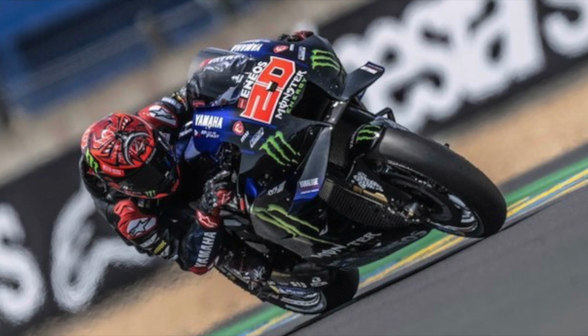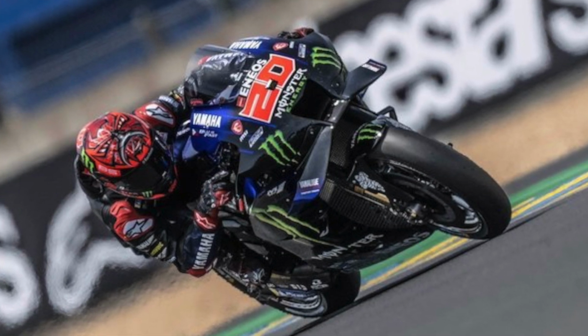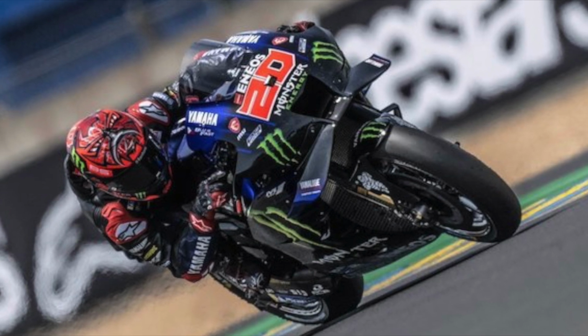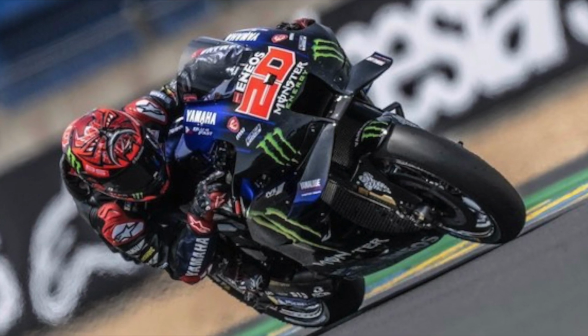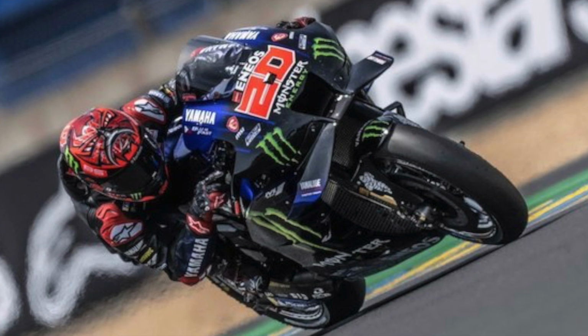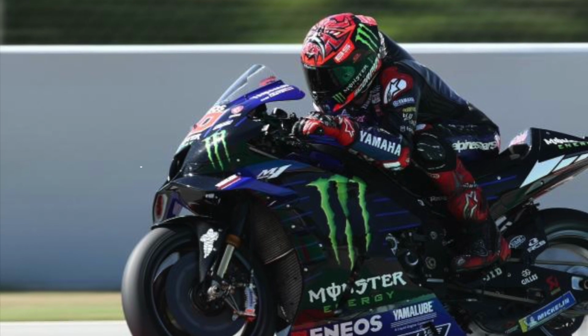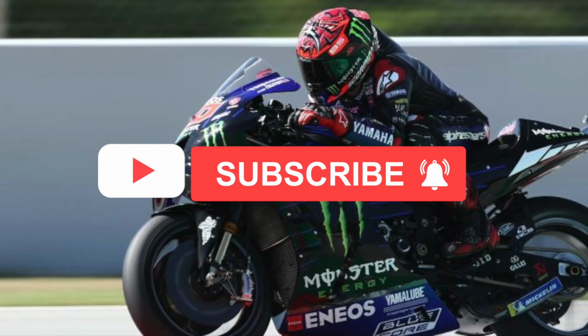I would love to know your thoughts. What do you think with them signing this new engineer? Do you think Yamaha are actually going to take a risk and go V4? Or do you think they're going to look at developing the inline 4 that they have, maybe looking at the firing order, getting rid of the crossplane? I would love to know your thoughts.